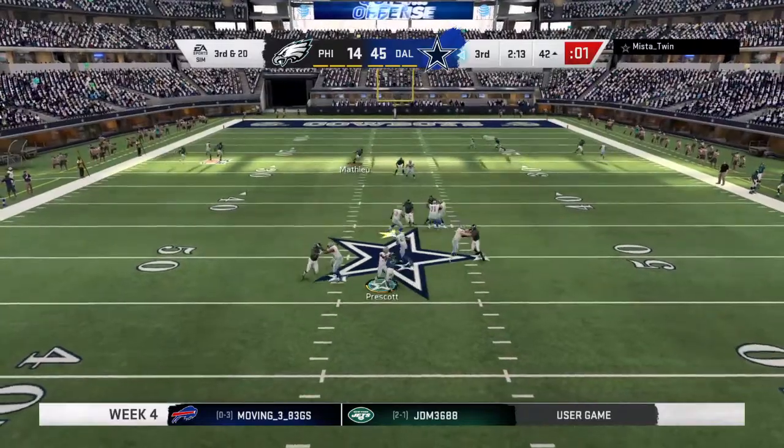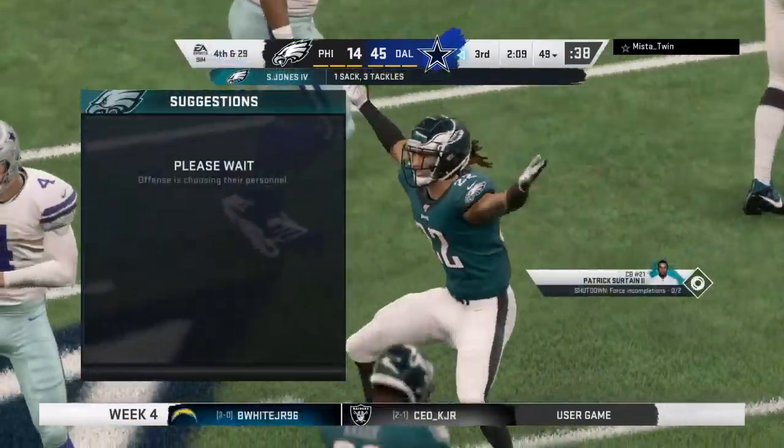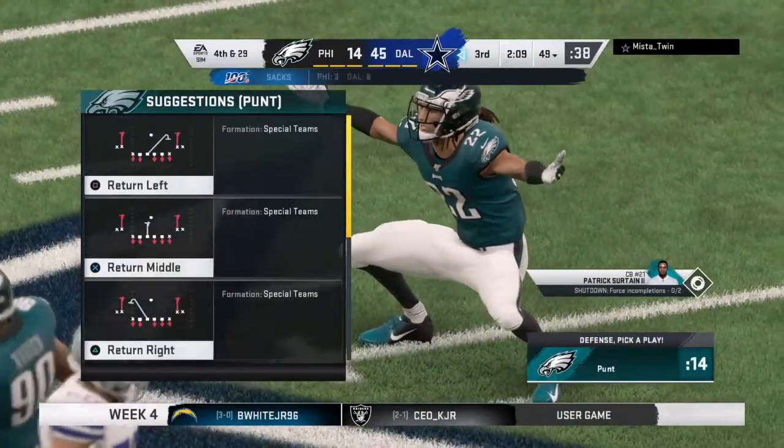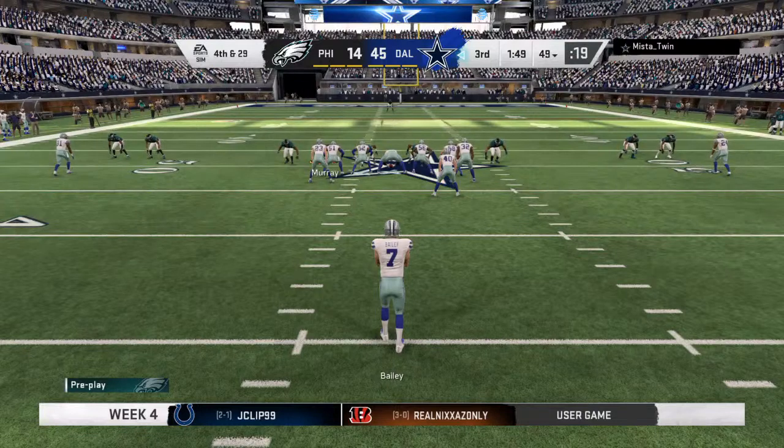Now Prescott. Oh, the pressure too great, and he goes down once more. And it has been a good game for them. They haven't been pressured very much today. But on back-to-back sacks, maybe the defense is starting to figure something out.